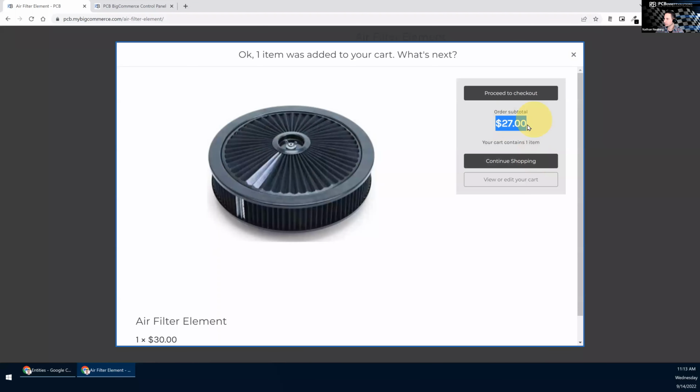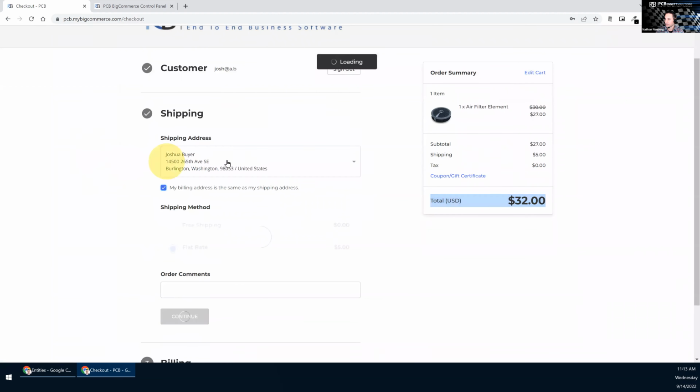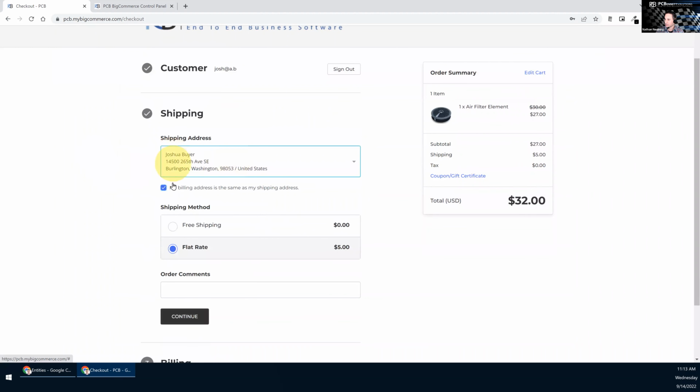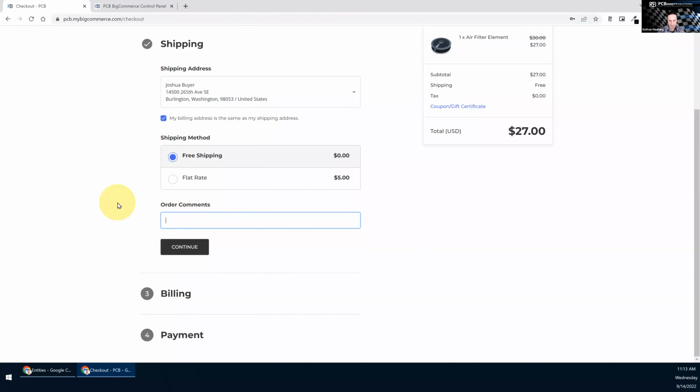Oh, look, there's a discount. The list price was $30, but I'm getting it for $27. Awesome, I'll take it. So let's go ahead and proceed to checkout. Okay, I'm gonna sign in. I've been here before, so the system recognizes me. Double check that my shipping address is correct. Oh, and I'll take advantage of the free shipping available and send a nice note.